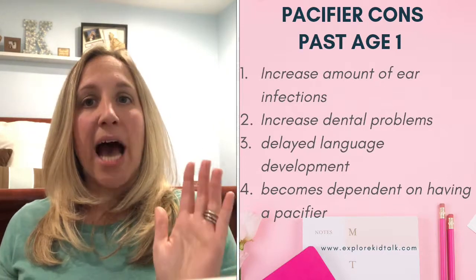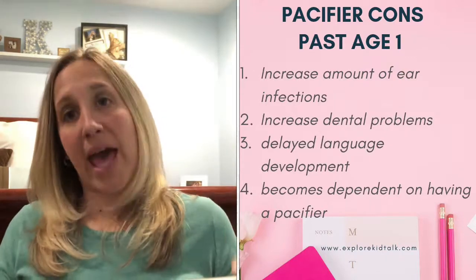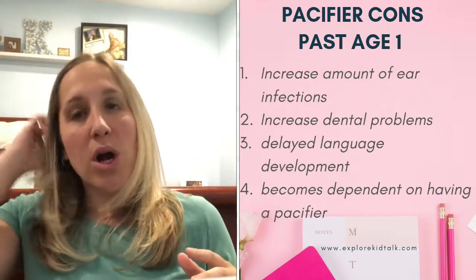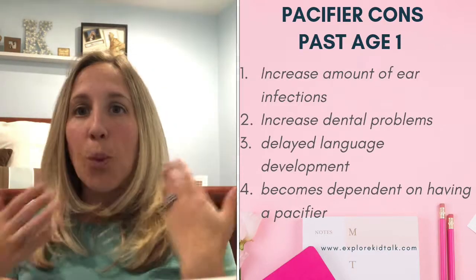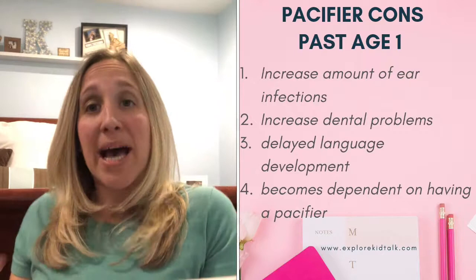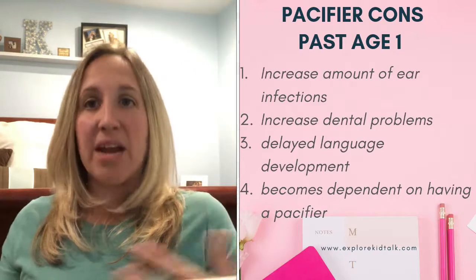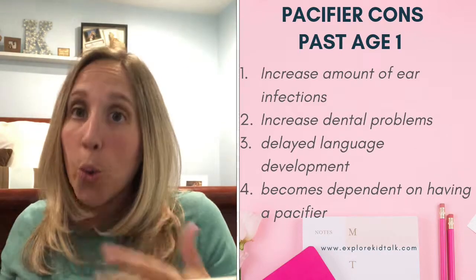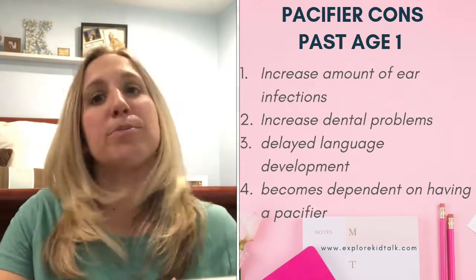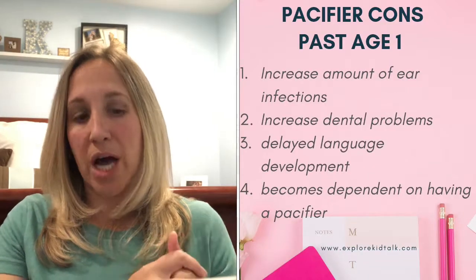Now, when I say this, I'm not saying that the child isn't able to talk. I'm saying that it just makes it easy not to talk when you have something in your mouth. If you're drinking or eating, you're going to wait until you're done before you start a conversation. So if the toddler has a pacifier in their mouth, they may just be content with keeping the pacifier in their mouth instead of having a conversation with you. You always want to encourage conversation and language as often as possible. And you can watch my language development video to learn more on how to encourage language with your toddlers.